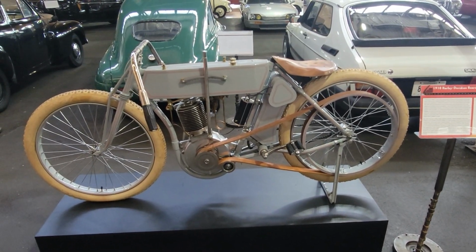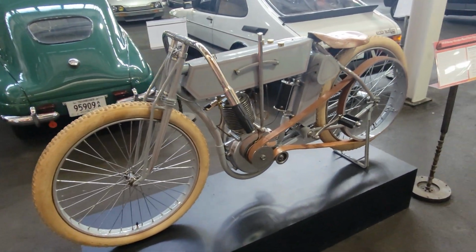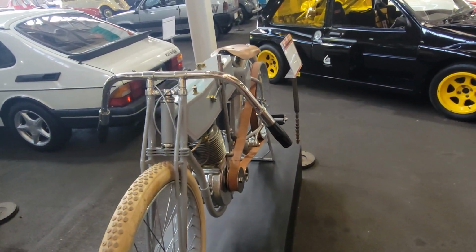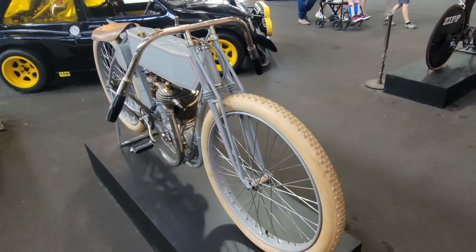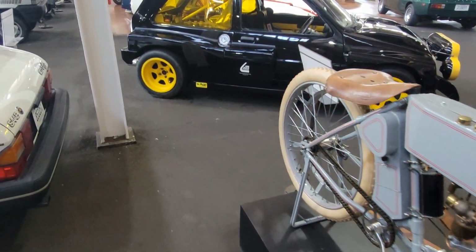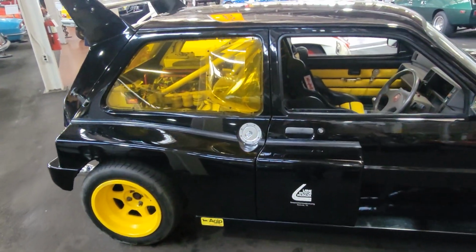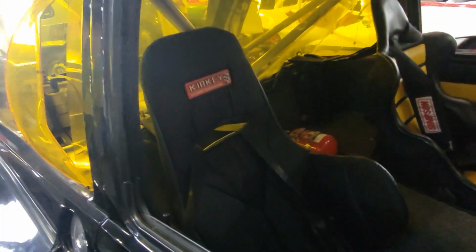Or how about a 1910 Harley Davidson board track racer? Sitting right next to this here rally car. Rear engine.